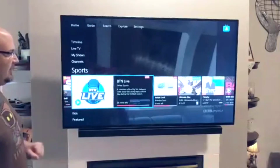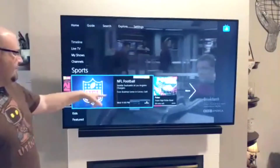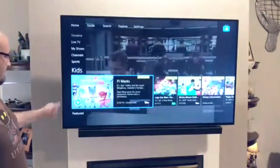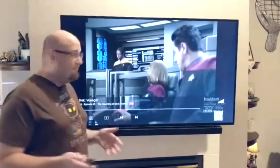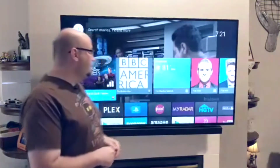The Big Ten Network Live. There's NFL football. This is coming up, the Seahawks versus the Chargers. Sorts by kids, sorts by featured shows too. So really a very nice and cohesive feel between the PlayStation and the NVIDIA Shield TV.